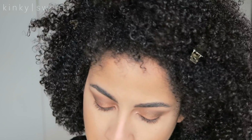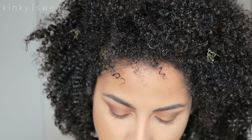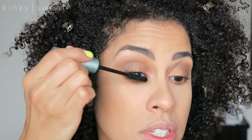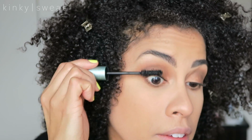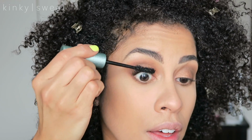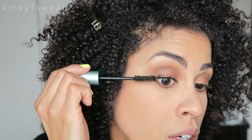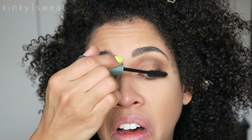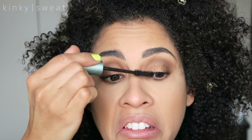Old reliable, Better Than Sex Waterproof. I refuse to get any other mascara. It's just one of those things. There's probably a mascara better than this out there, but I can't try another one. I'm just done. I love this one so much. I love the waterproof Better Than Sex.